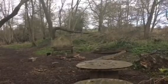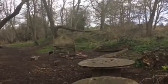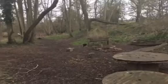Behind me you should be able to see some of the old mill machinery. We often talk to children here about the history of the mill, how it worked in the olden days, and we discuss that the children cannot climb on this machinery. This is the area in which most of our activities take place.